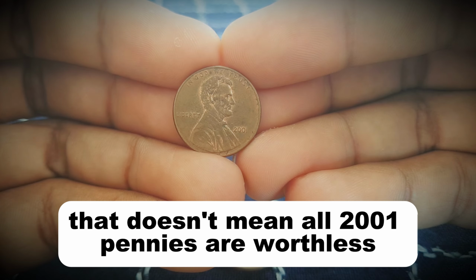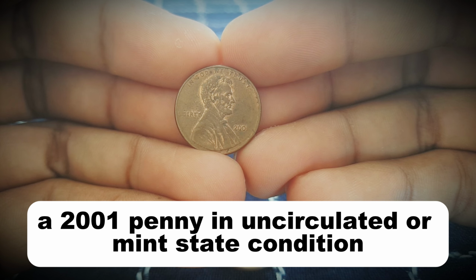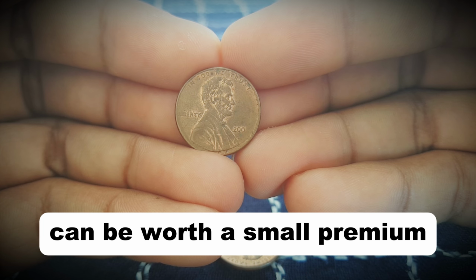However, that doesn't mean all 2001 pennies are worthless. Condition plays a major role in a coin's value. A 2001 penny in uncirculated or mint state condition, meaning it has no wear and retains its original luster, can be worth a small premium.